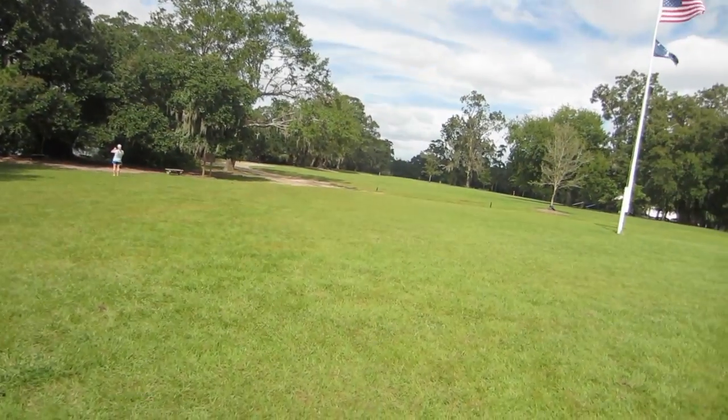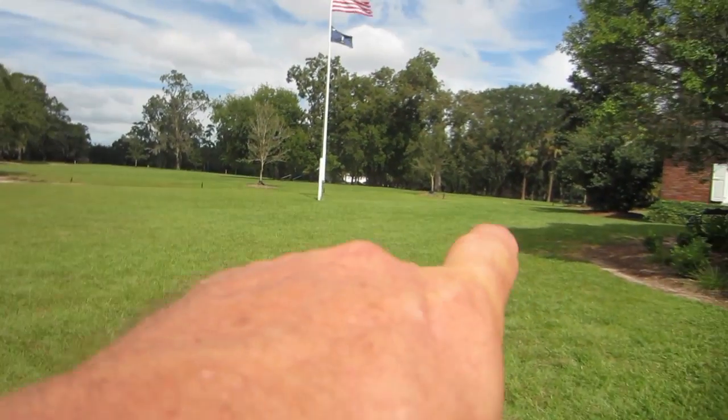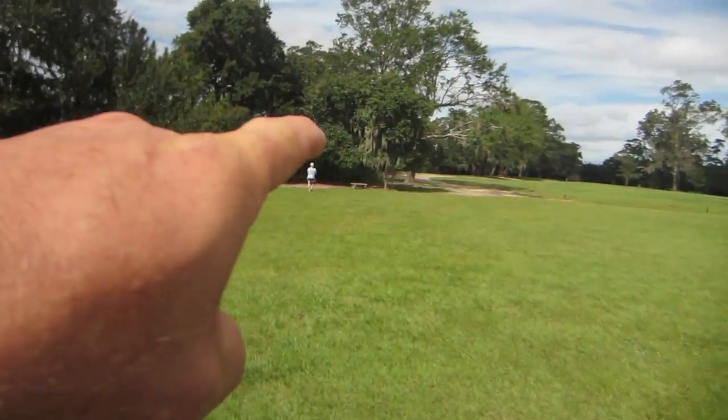But it's a really pretty place. I mean, the water is off on the sides all the way down. All this water goes out to the ocean, the Atlantic Ocean, straight on out.